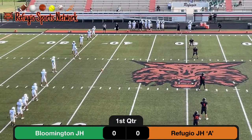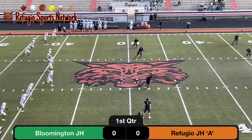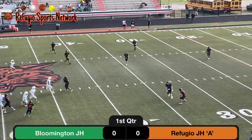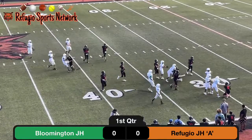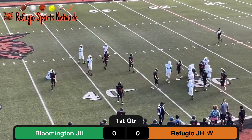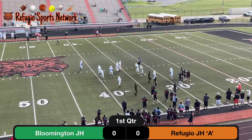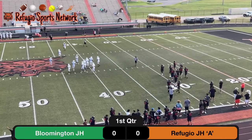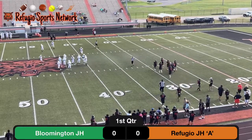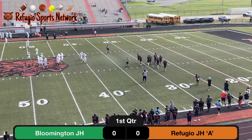All right, Bloomington set to kick off. Here we go, underway. Trent Howe fumbling with it, taken down at about the 32-yard line. Couldn't find a handle. Looks like they're going to spot him at the 34.